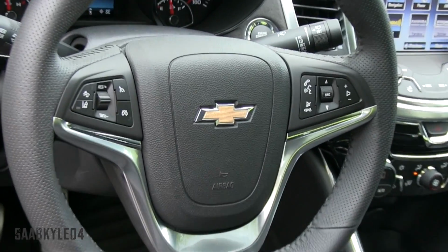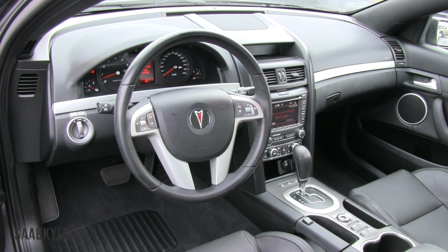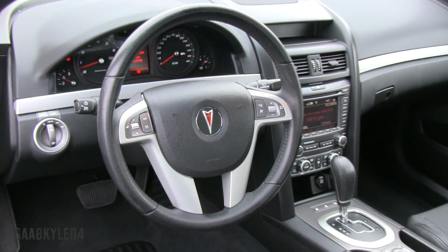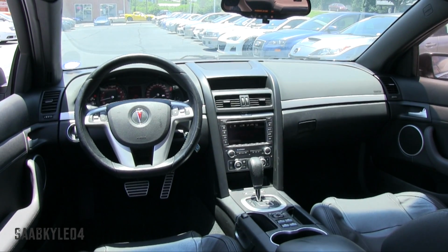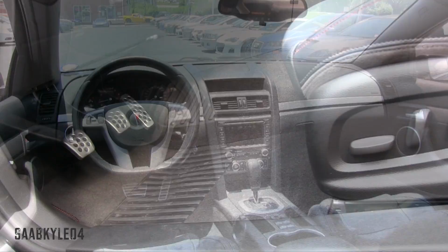In contrast, the most recent Charger, which launched back in 2011, was a drastic upgrade from the 2010 model in every way imaginable. On the flip side, the SS is a far nicer product than the G8. It's more advanced, comfortable, and refined.